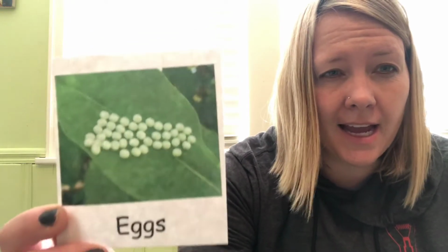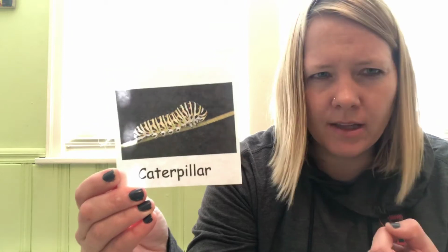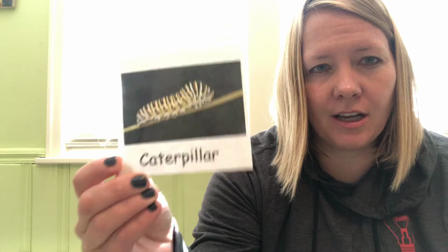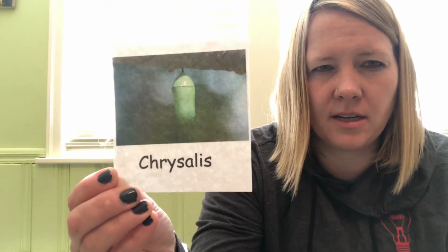And then out of the eggs pop tiny, tiny, tiny caterpillars. And you know what? They're very hungry caterpillars. Hey, have you read the book, The Hungry Caterpillar? It's a good book. So the hungry caterpillar goes looking for food. Do you know what he likes to eat? Leaves. He eats and he eats and he eats. And then when it's time, he goes inside and he forms a chrysalis around his body. He gets in there nice and tight and makes a hard shell. Chrysalis is our hard shell.